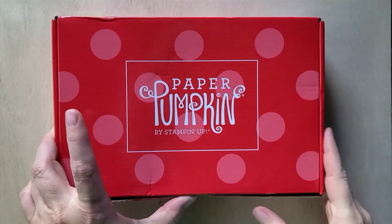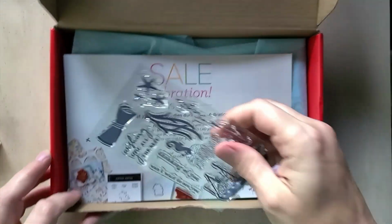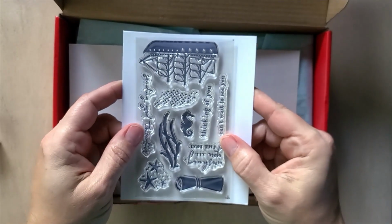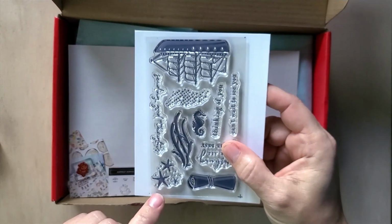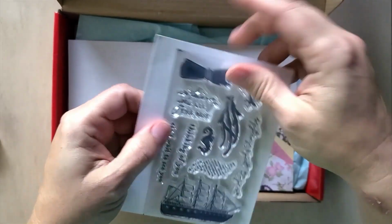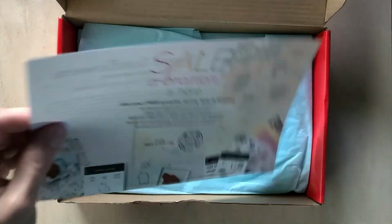Alright, I'm home. This month's kit is called Sending Good Thoughts. Our spot is Bermuda Bay. And our stamp set is an ocean theme with a ship, seahorse, diploma, seaweed, starfish, and the sentiments are sending good thoughts, thinking of you, can't wait to see you, wishing you all the best. We have a flyer.